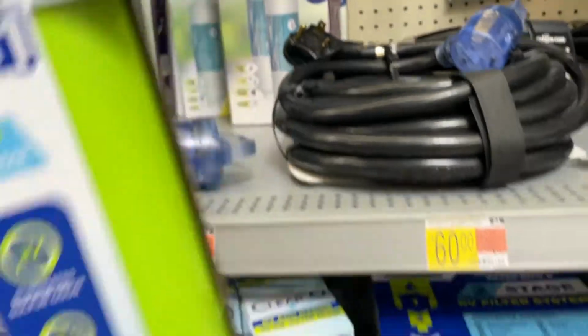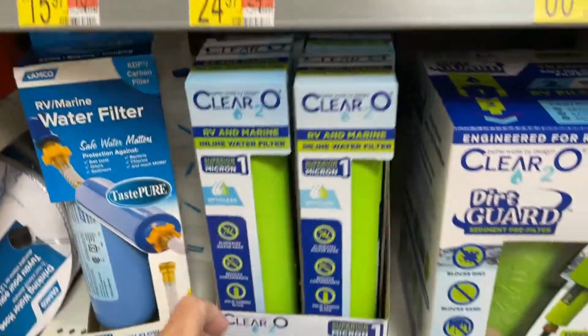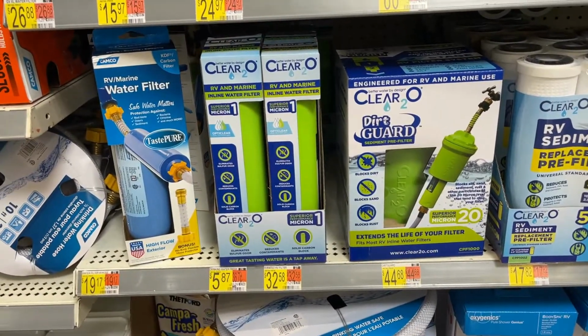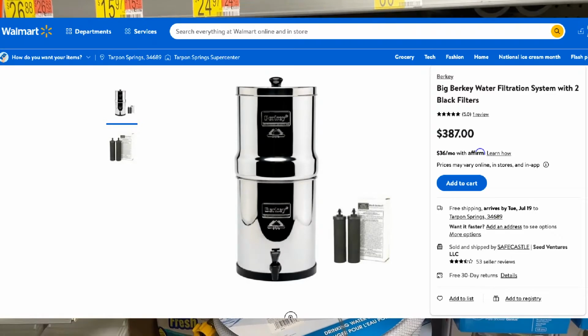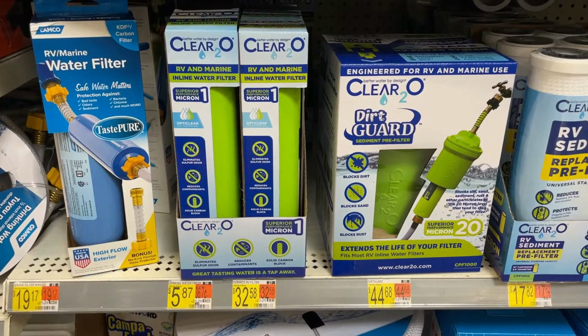And you just hook it up to the spigot. Combine that with a water pressure regulator and you're all set. Some folks, including us, filter a second time with a Berkey filter, but we always use one of these filters, a 1 micron filter at the spigot.